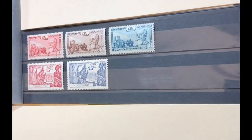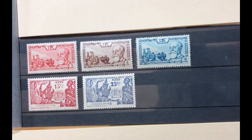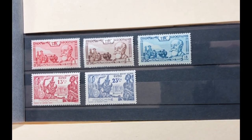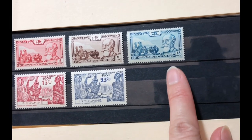That is the Governor General Paul Doumer set. This was issued in 1938. There are three stamps in this set. There's a 5 cent rose carmine, a 6 cent brown, and an 18 cent bright blue.